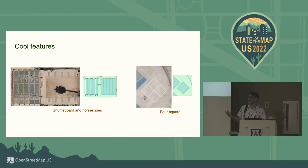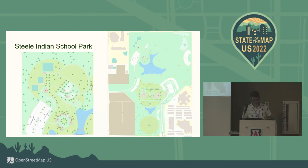If you've ever played shuffleboard or your grandparents play shuffleboard, I can only find one park that has that and horseshoes in the same spot. Foursquare. Does anybody remember Foursquare from elementary school? Yeah. We have official Foursquare pitches at our parks in Phoenix. I would have had no idea that that's there. Unfortunately, all pitches kind of look the same. It's just a little tiny square, but I know that that's Foursquare at least.